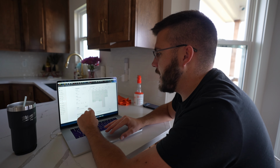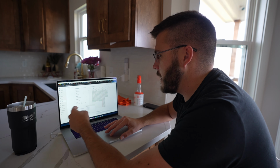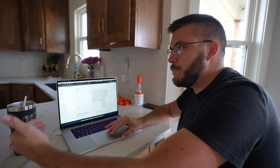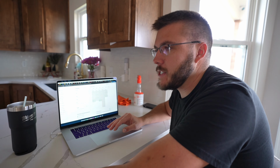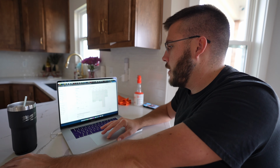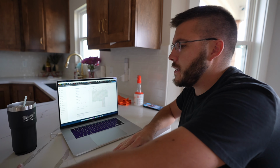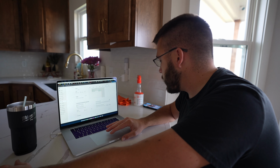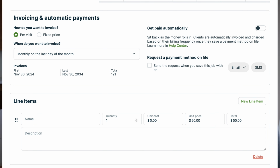Then you're gonna assign it a team member, okay? So all of my employees and myself that have the Jobber app on their phone, or basically a crew lead, right? Who's gonna be in control of getting us all of our yards done that week. So we're gonna pick a team. And then you're gonna come down here, and this is where the magic happens, right? You're gonna pick your invoicing and automatic payments.